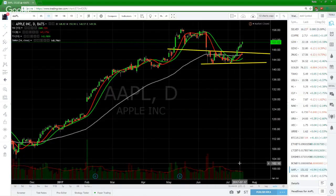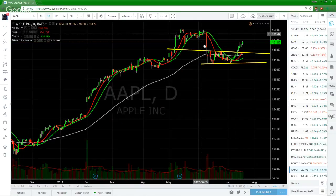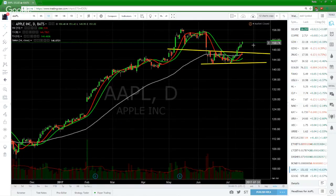Apple, saved by the bell. Absolutely unbelievable how it got saved by the bell. It still has to take out the double top. So no matter what, the double top is still in effect. This could be a bearish retracement back into resistance. Watch for the lower high.